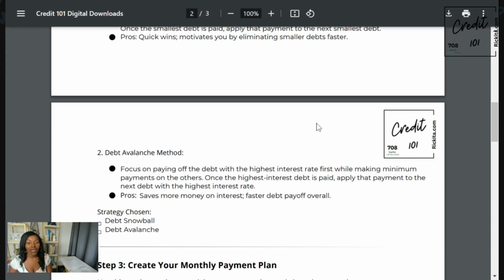That's what this method is. Once the highest debt is paid, then apply the payment to the next debt with the highest interest rate. This is going to save more money on interest, and it's going to be faster debt payoff overall. So you need to pick what's your strategy. Are you going to do snowball, or are you going to do avalanche?